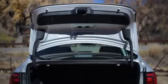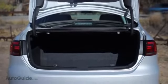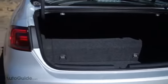Legroom in the rear is still quite congenial, lots of leg space. When it comes to trunk space, it's a little hindered from the typical Volkswagen vehicle, specifically the Jetta, but at the same time, just because it's got a battery in the back doesn't mean that you can't still load a set of golf clubs and more in this vehicle.